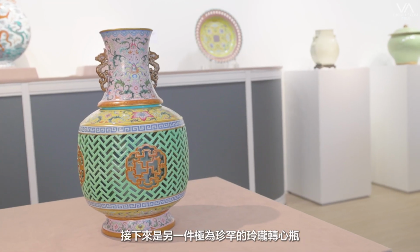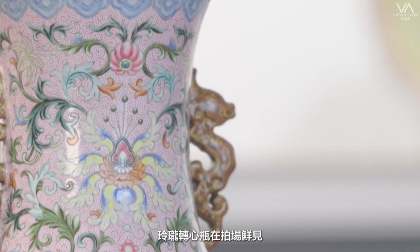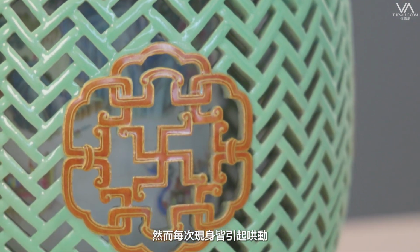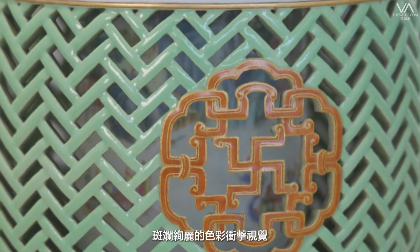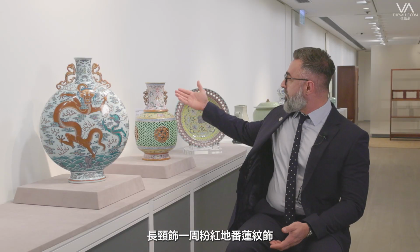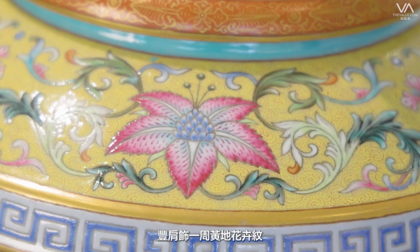And then the next lot is this incredibly rare reticulated revolving vase. They don't come up very often, but when they do, they cause a lot of excitement. It's a porcelain vase within a porcelain vase. It's a perfect example of what the Qianlong court could produce. So we have this rather striking combination of colors. We have this beautiful band of lotus scrolls. We have this beautiful border, again with blooming flowers.